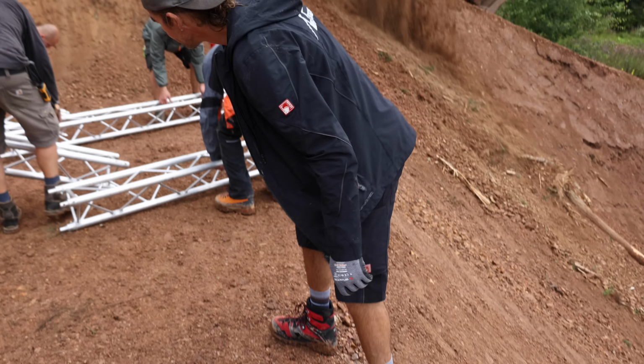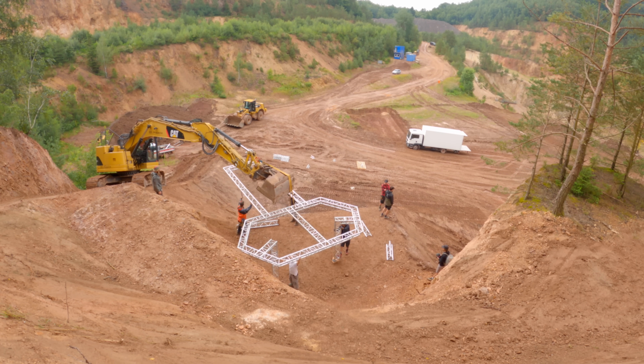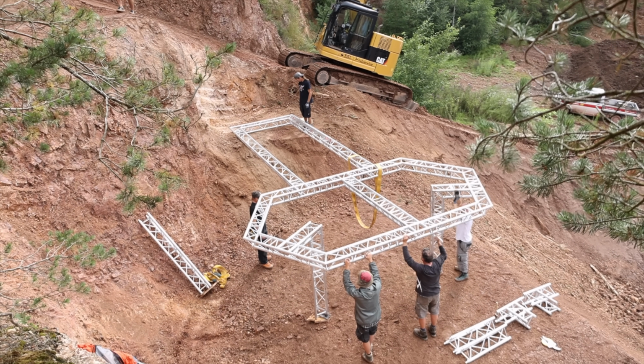The cool thing about building it out of this sort of spacey trussing, first of all, it looks amazing, and second of all, everything comes in like meter or half meter length, so it's all pretty adjustable actually. We've got to fit it in this area now between the wall and the drop. So yeah, we're just swapping in and out a few parts, seeing what works best.